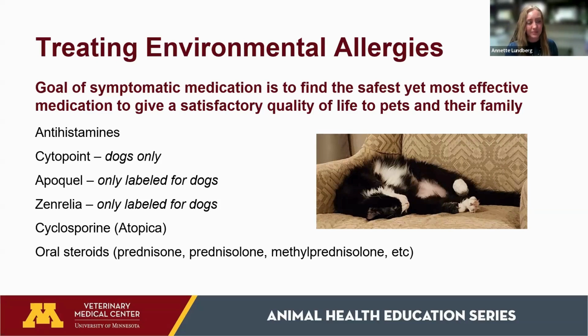We have Apoquil, which is going to be a once to twice daily pill. It's only labeled for dogs, but we do sometimes use it off-label for cats. We have its brand new relative called Zenrelia, which is, again, labeled for dogs. To my knowledge, there have been no publications, and I have not personally used it in a cat yet. Then we have cyclosporin or Atopica, which is approved for both dogs and cats.